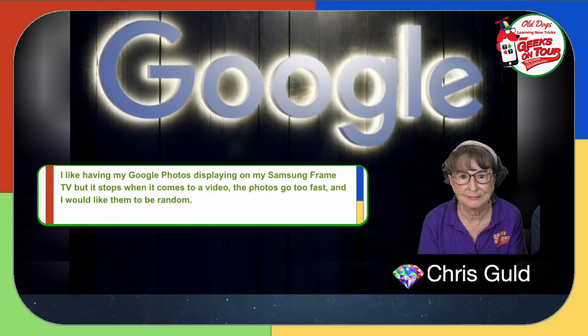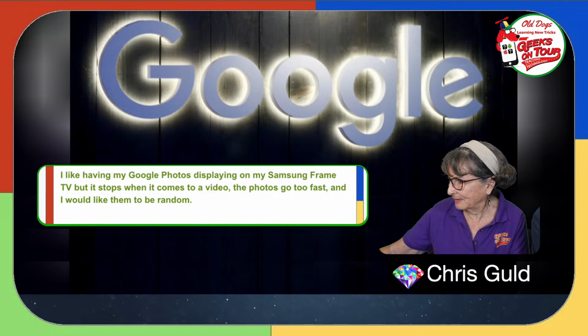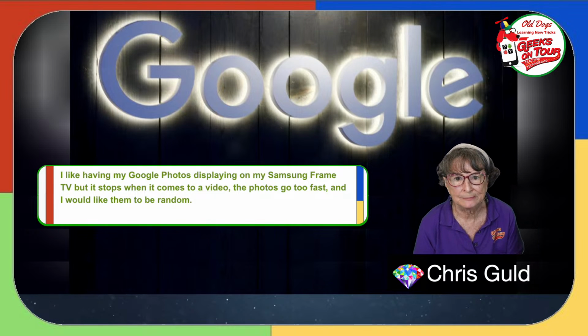Okay, I like having my Google Photos displaying on my Samsung Frame TV, but it stops when it comes to a video. The photos go too fast, and I'd like them to be random. Fix it.